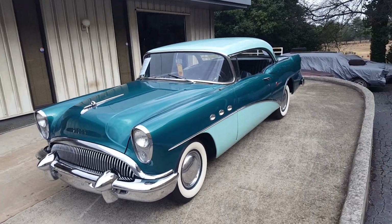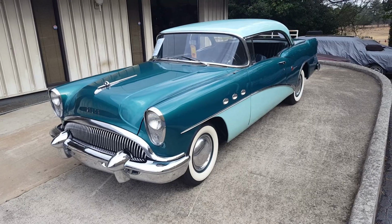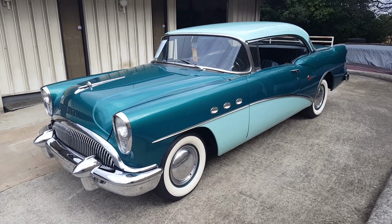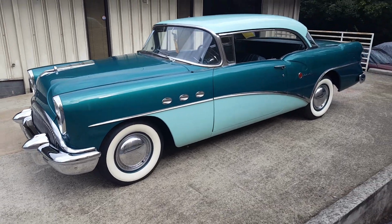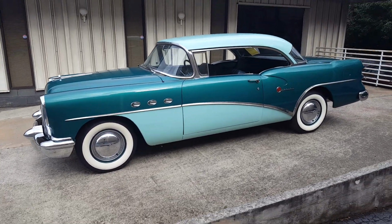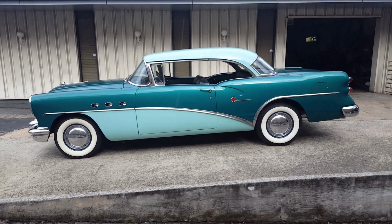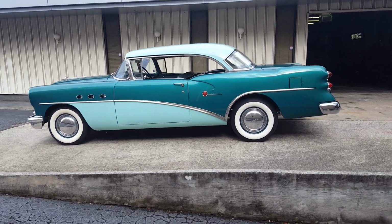We're here at California Car Company and just finished up doing a complete engine detail, tune-up, and fuel system clean out on this 54 Buick Special. This is one that we painted in our body shop. It's factory two-tone green. It's a 264 cubic inch V8 with the automatic transmission.